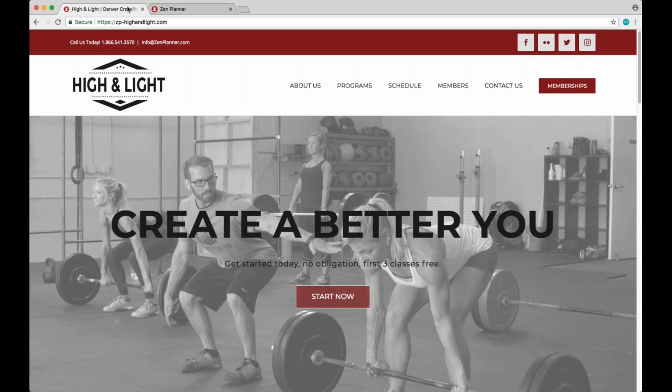And what we found for small businesses like CrossFit boxes and martial arts schools and personal trainers, smaller businesses that are providing a service in a very localized area, where you're going to get the most bang for your buck, or like the best return on your investment, is to put your search engine marketing efforts into local searches and pay-per-click campaigns.